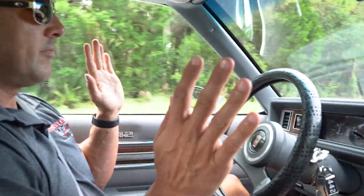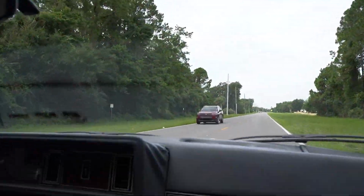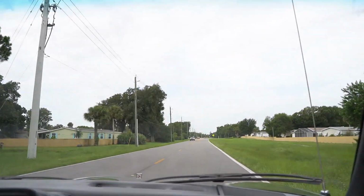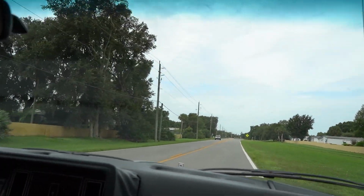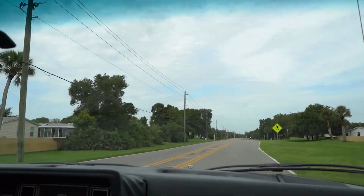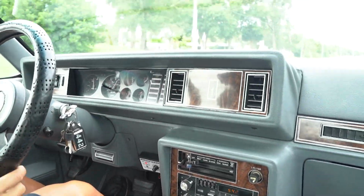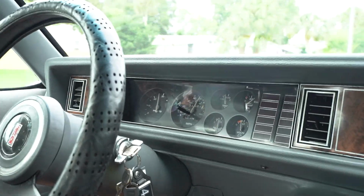The car runs absolutely fantastic. Let go of the wheel, it tracks straight going down the road. I don't have anybody behind me, so I'll put on the brakes, no hands on the wheel, and braking. Stops perfectly straight. Response in the wheel is fantastic. Car's moving. Car has good pickup. Speedometer is functioning. It's bouncing just a tiny bit, but is working.